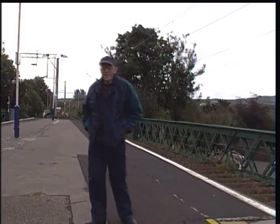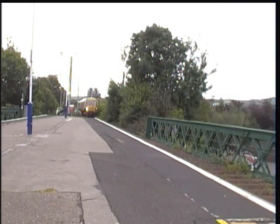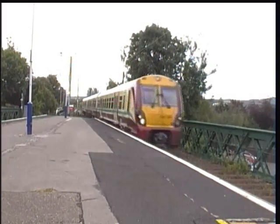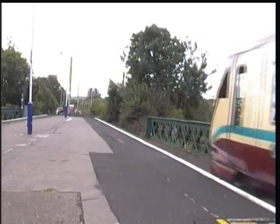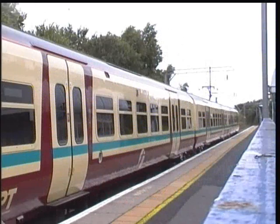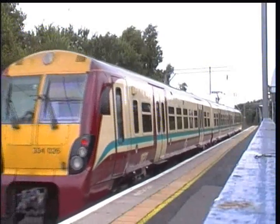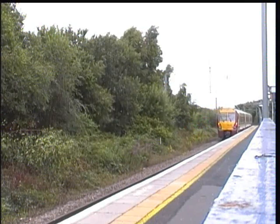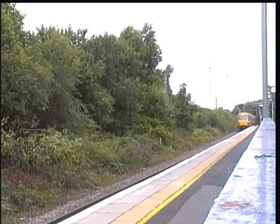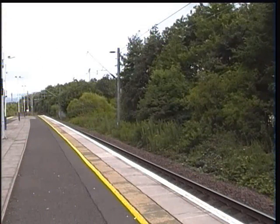No sun yet though. This is a train coming out of Glasgow and going up to Helensburgh Central. That's a Juniper, 334026. I think in the distance I can hear the Royal Scotsman coming.